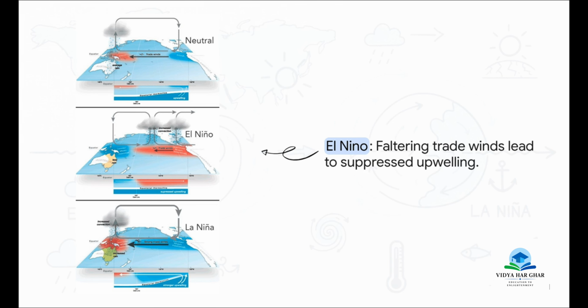And because those winds aren't pushing west anymore, all that warm surface water just sloshes right back east towards South America. As a direct result, that cold upwelling we talked about is completely suppressed. The nutrient-rich cold water just gets trapped underneath a thick blanket of unusually warm surface water, and that entirely changes the air pressure above it, literally shifting the entire atmosphere.